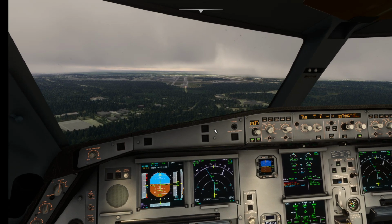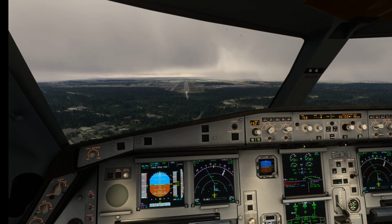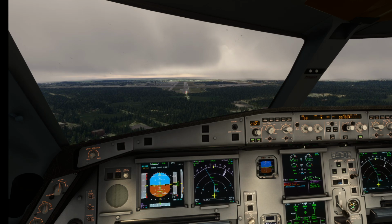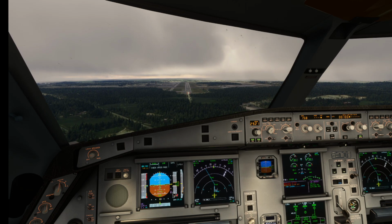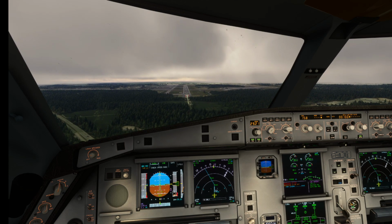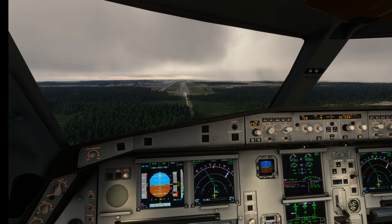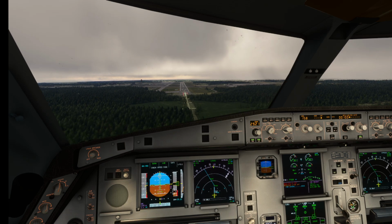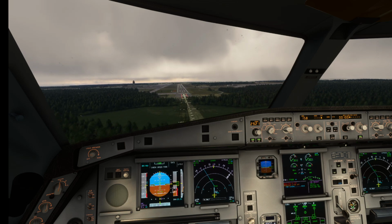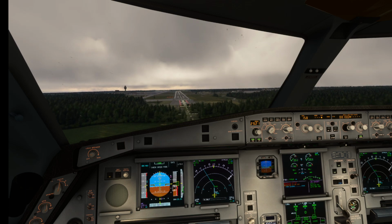KEV 777, Kilo Echo Victor 777, Helsinki Tower. Altimeter 29.21 with 210 at 11. Cleared ILS runway 22 left approach. KEV 777, Kilo Echo Victor 777 with 210 at 11. Clear to land runway 22 left. Cleared ILS runway 22 left approach, KEV 777, Kilo Echo Victor 777.